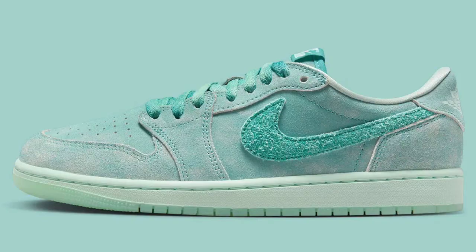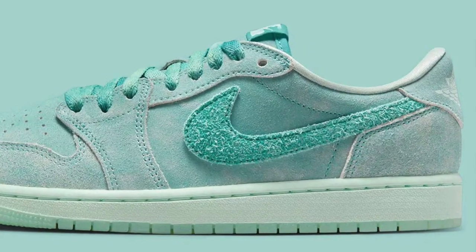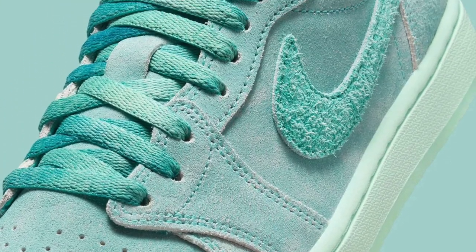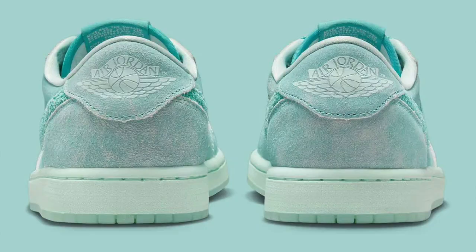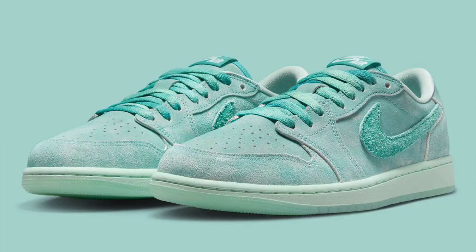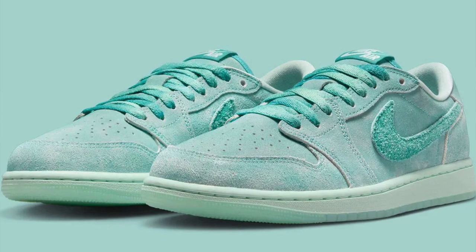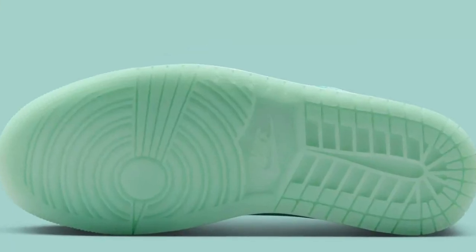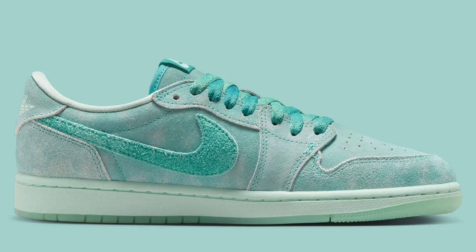What I do like about the shoe is the rugged suede Nike swoosh on the side. I really like that hit. I like the laces in there, but I just don't like the midsole. I wish they would have made that midsole white, as I think it would have given this shoe a little more balance. Looking at the outsole, it features a clear outsole, which I don't think goes well with this shoe. So therefore, I will be dropping these.